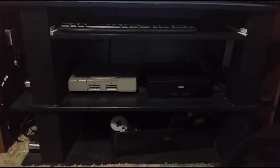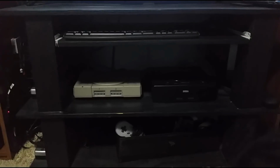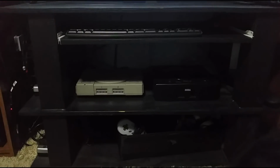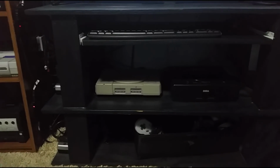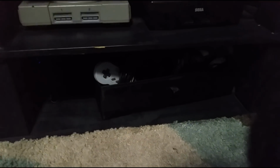Oh yeah, I guess that's about it. PlayStation 1 and a Sega Saturn. These are both hooked up. This PlayStation 1 will play burnt PlayStation 1 games, that's why it's here. This Sega Saturn is just a default Sega Saturn that I use. I keep my controllers in a little bin under there, all neatly tucked away.